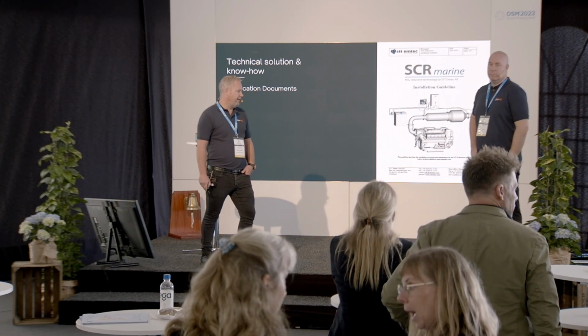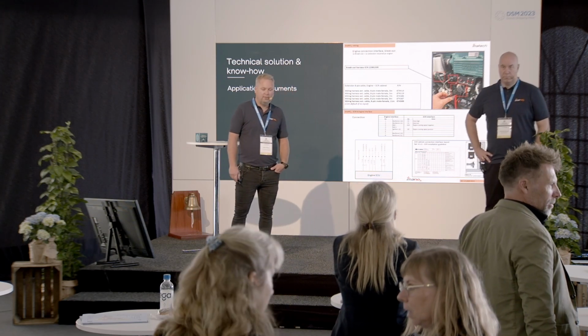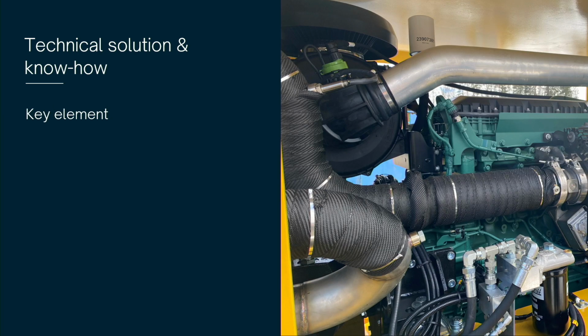We have also put a lot of effort in documents. So we have guidelines, and those guidelines are actually in detail to make sure that everything is up and running smoothly. For sure, the 3D models are also available. And also a little bit about the key elements that we have referred to our experience from the industrial part as well, that we are able to support you as customer with.